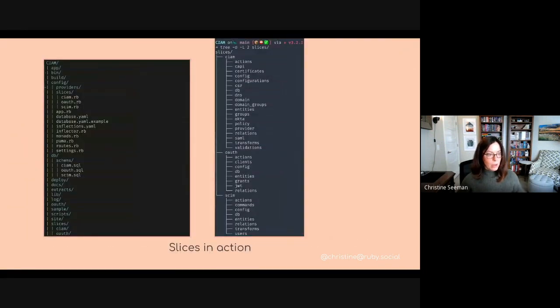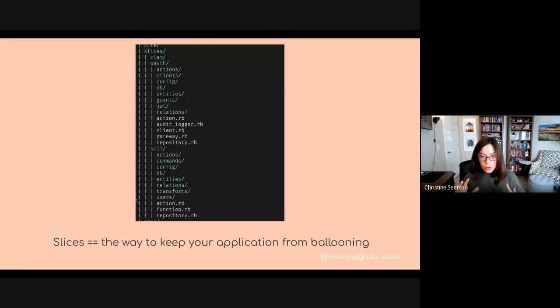Oop, I think I went a little fast. But this is just showing off, once again, the hierarchy. And this is actually in my customer identity access management app. We have a couple different slices. We started off doing stuff for customer identity, which revolved around single sign-on.